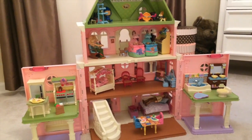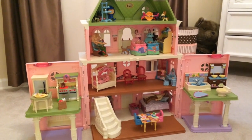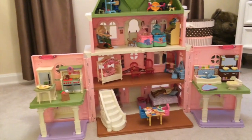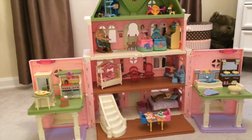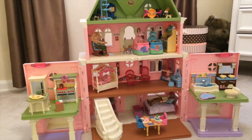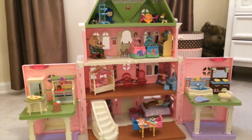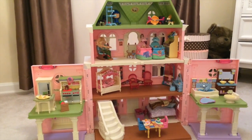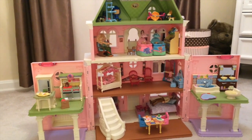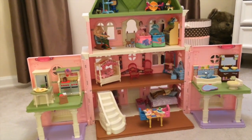And I know that there's probably a lot of families like us who are going back and forth between the new version of the Loving Family Dollhouse and this version. When I was trying to make the decision, there were not a lot of reviews. I don't think I found very many at all, maybe one or two, of the Grand Dollhouse. So I wanted to go through and let you know what our initial thoughts are about it. We've had it for about 6 to 8 weeks now, so I have seen my daughter play with it and have some real life experience with it.